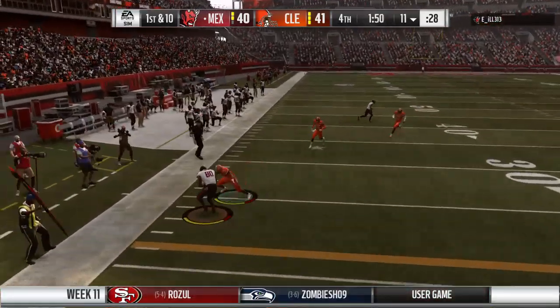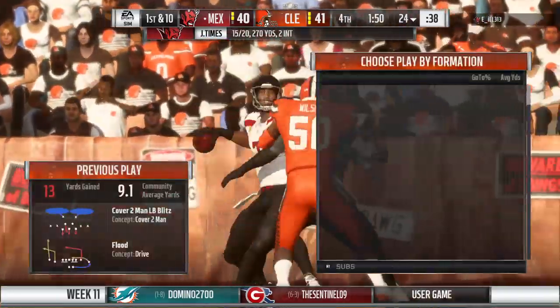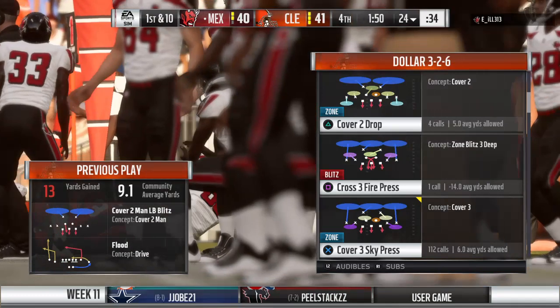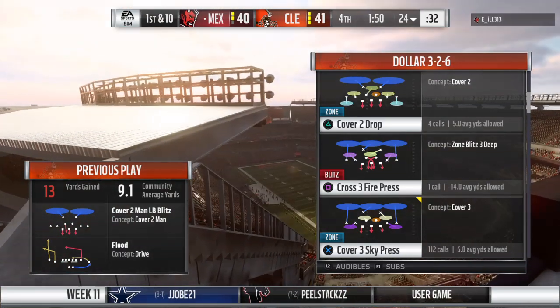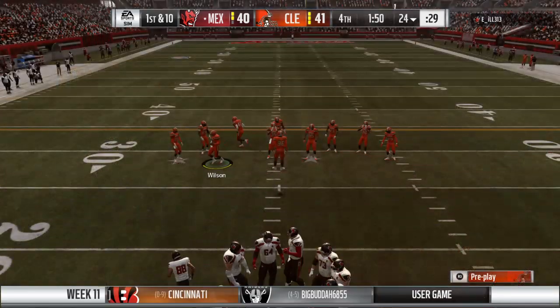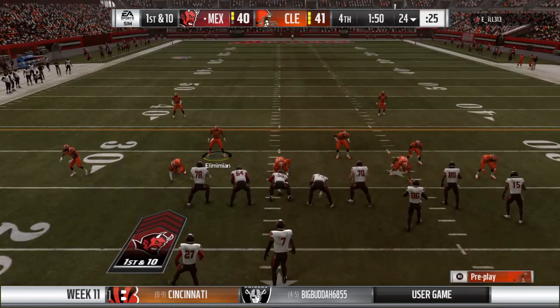They'll look to throw. Throwing left side here, and it's complete. Solid way to start the drive. 13 yards, picking up the first. That's what they need right now. Get the first down, get out of bounds, stop the clock. Just playing smart football, understanding the situation, making the plays necessary, and making sure that clock stops at every opportunity.